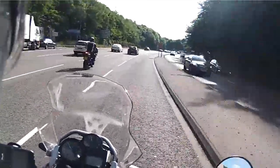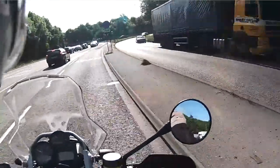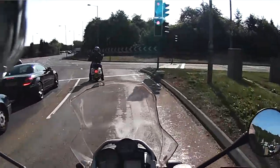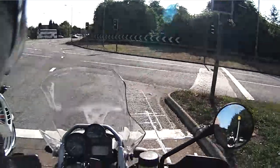I'm not too sure about it being a town bike though. I think I might be hanging on to my Pan-European 1100 to do the instructing around town, because this still hunts slightly, but when it gets out into the country it makes sense. It's great fun. It handles beautifully.